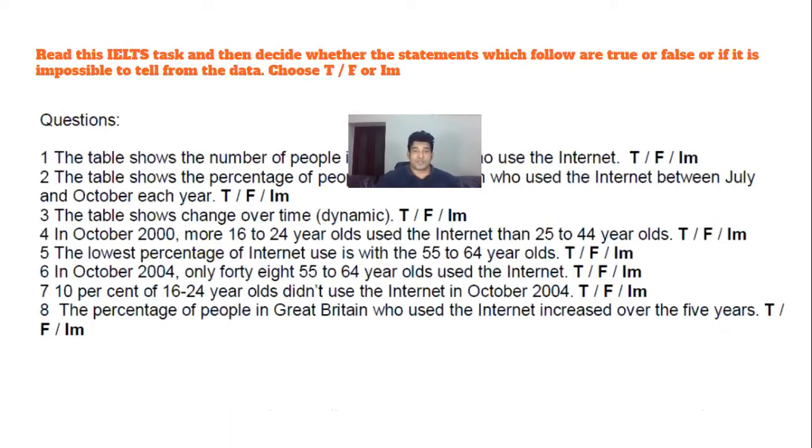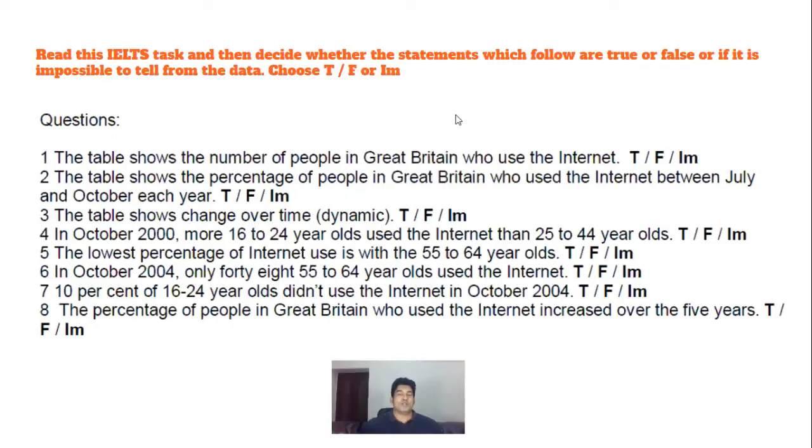Now come towards the questions. Open it, start your cell phone timer and take 10 minutes to solve this. Your regular brain will consume maximum 5 minutes, but you should give 10 minutes, and if your brain is taking more, it means you have to work on yourself more. Read this table task and decide whether the statements which follow are true or false, or if it is impossible to tell from the data. Choose T, F, or M.